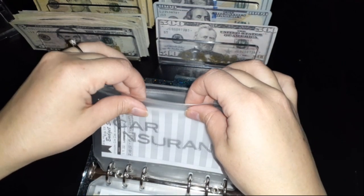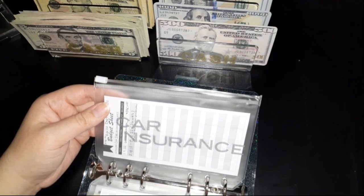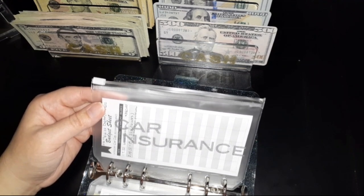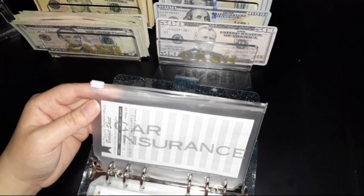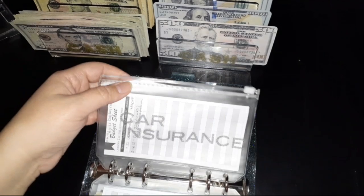And this is my first year, well, the last 6 months, and now this year, this is my first year of ever paying for my car insurance in full for 6 months and now for the next 6 months. Before I always just paid it monthly, but I've been really staying on top of that, putting my money aside every week, and it's so much better to do it like that.